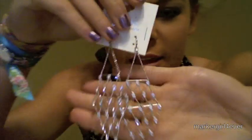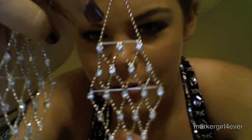And it has rhinestones all up through here. I'm keeping the jewelry pretty simple, but I really wanted some earrings to make my dress pop, so I picked some cute little chandelier earrings that look like that, and they have rhinestones on each one of those little ball things, so I thought that'd be really cute.